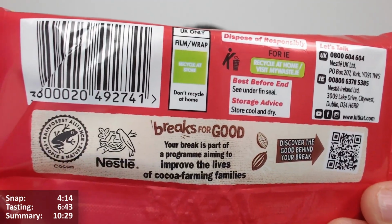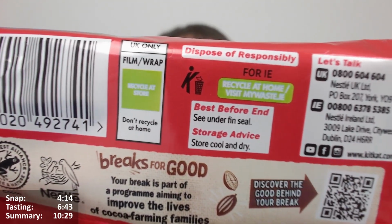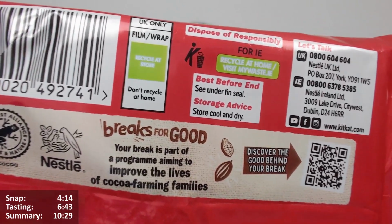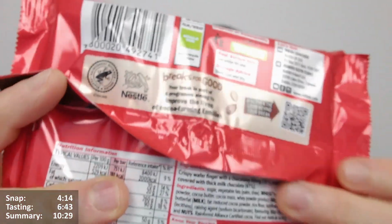Recycle at store, it says. Don't recycle at home. For Republic of Ireland, you can recycle at home. So it's very strange, isn't it? Why can you recycle at home in Republic of Ireland, not in the UK? It's really poor, that, if you ask me. Alright. Okay, well, there we go.